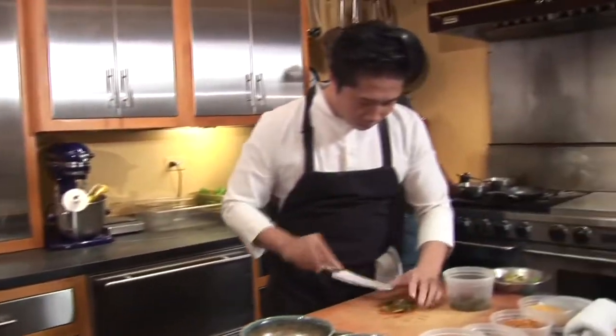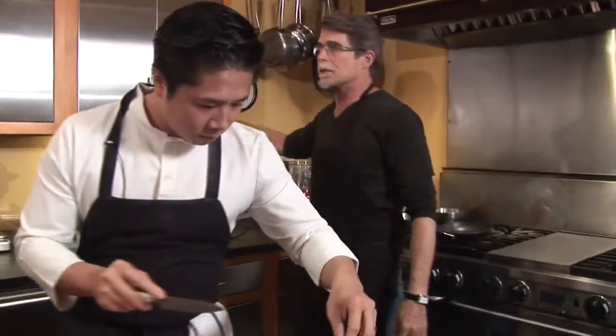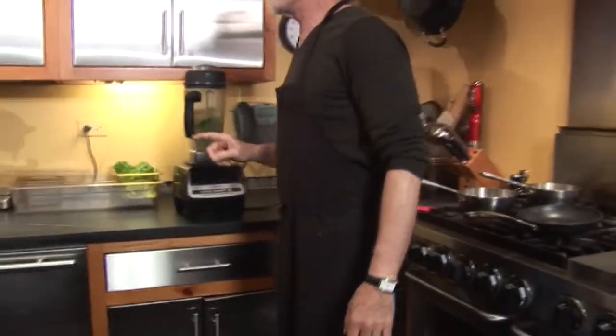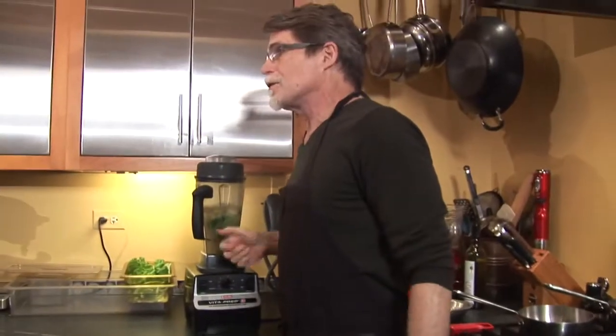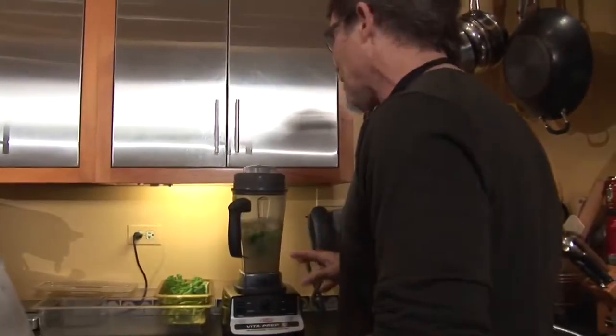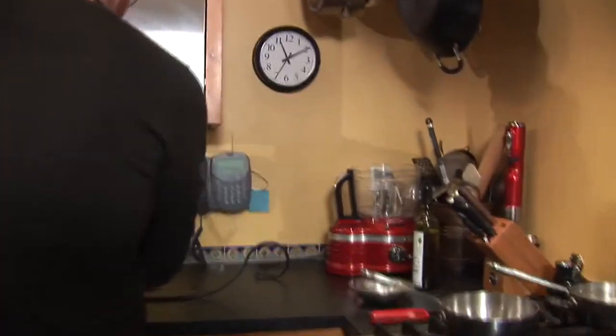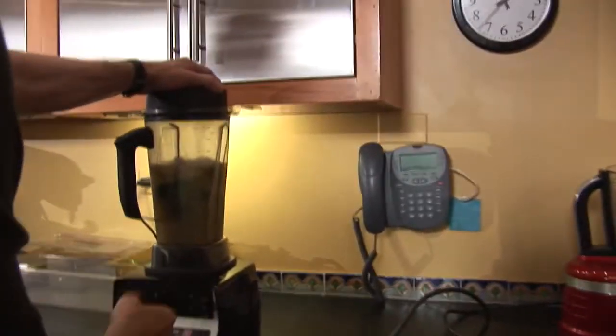Do you know with this blender, this is the Vitamix blender, that you can put cold ingredients in here and let it run for about 5 minutes, and it will heat up high enough just from the friction that's caused in there to actually make a hot soup. But I'm not going to do that here. I'm going to put it back into a pot in a minute here. Okay, so here we go.